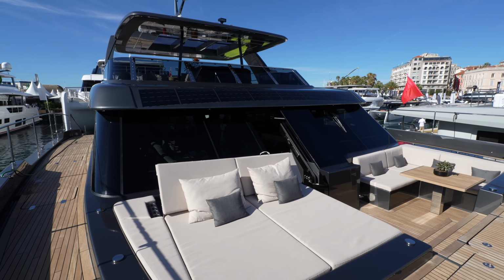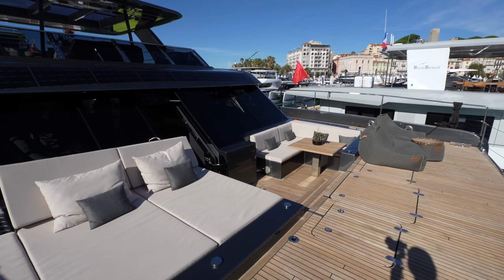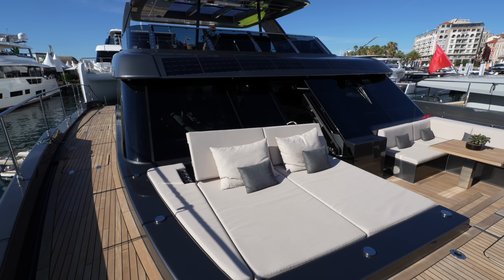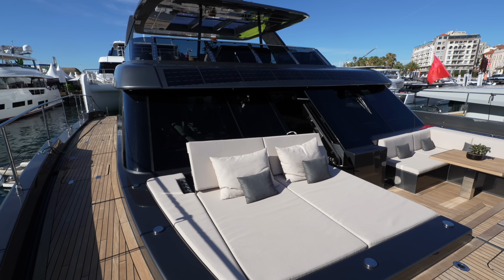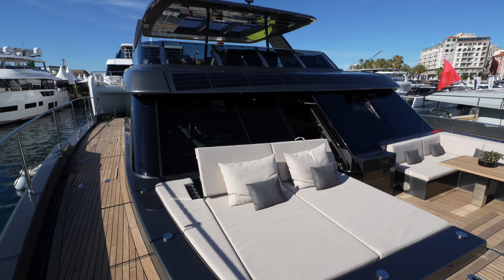So thank you, of course, to Sunreef Yachts for granting me access on board. This yacht is making its world debut. However, it is already owned and the owner is on board. So we have to be a little bit mindful because he does have a few people on board, so we're going to work around them as best as possible. And you'll see this yacht does have solar panels littered throughout. I think we'll go ahead and get started.